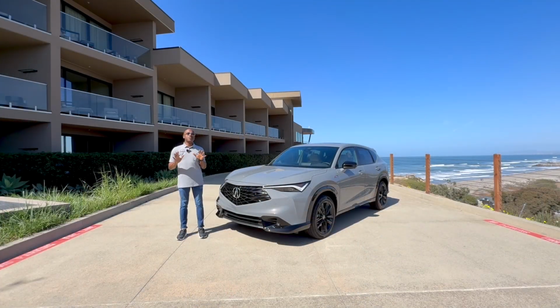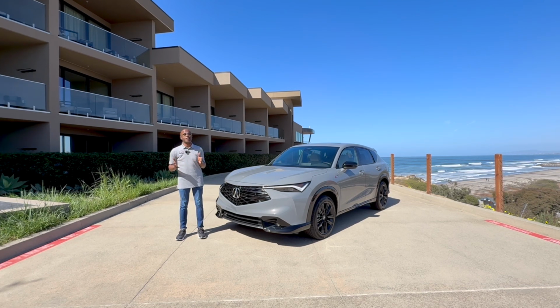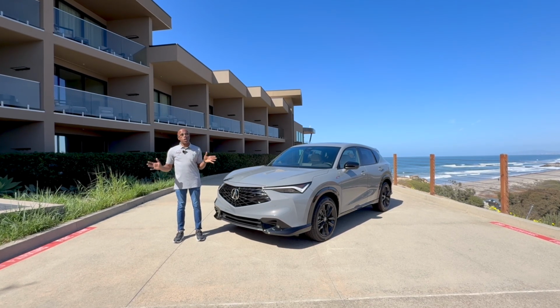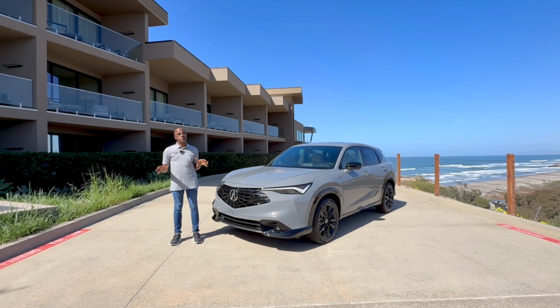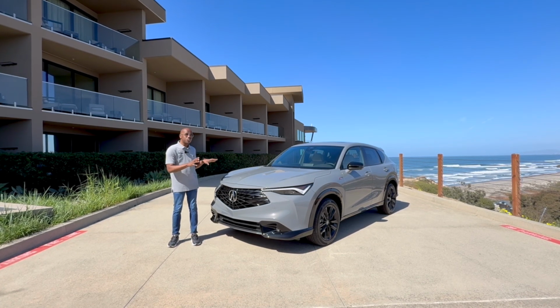All right, guys, that's a wrap. What did you think of the 2025 Acura ADX A-Spec Advance? Is this one of the best SUVs on the market today? You've seen all the exterior details and the new interior details, and look, you get a premium sound system, tons of features and technology for just $44,000 fully loaded.